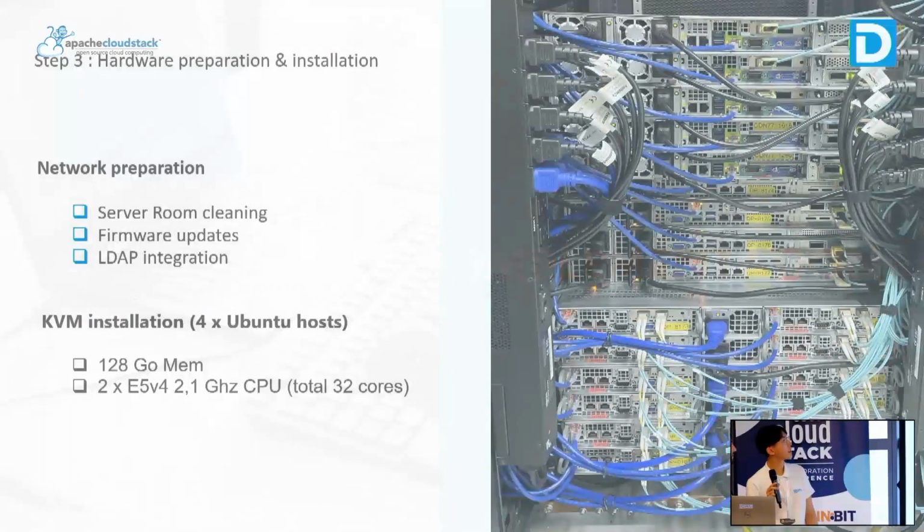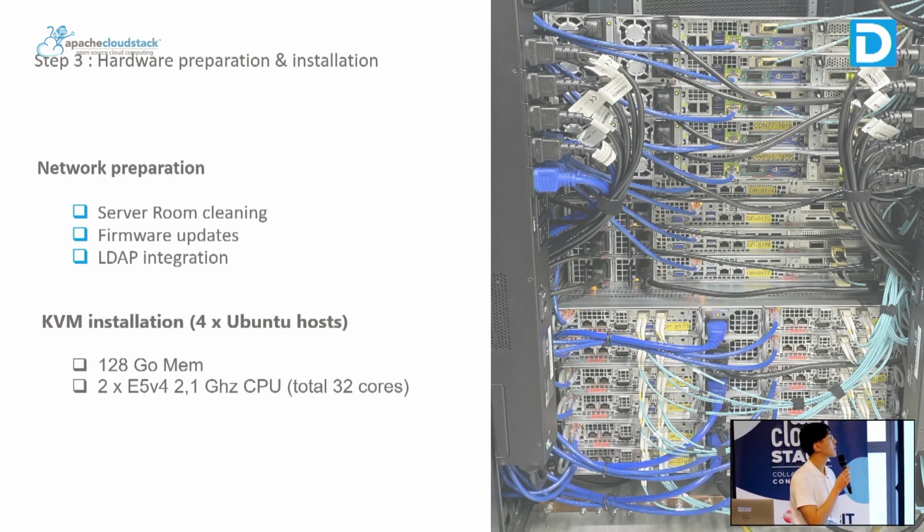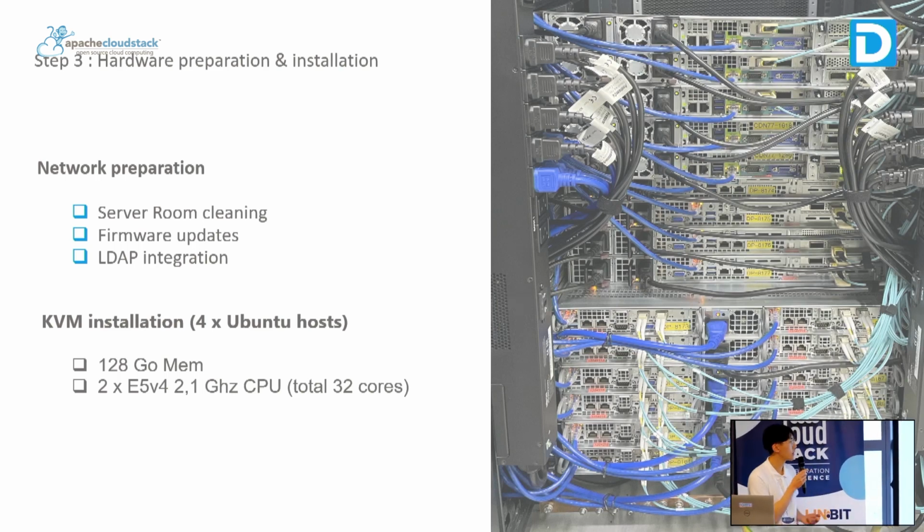And what about implementation? So, a lot better, yeah, as you can see. That's not the real picture, but that's the idea. So yeah, we started by cleaning the server room, of course. Then we did all the firmware updates. We also did an LDAP integration for easier management. And then we started with the hypervisor installation. We had 4 Ubuntu hosts. We chose KVM because it doesn't require any licenses and it works well with CloudStack.